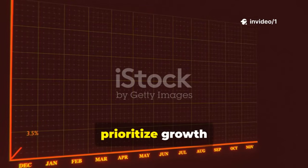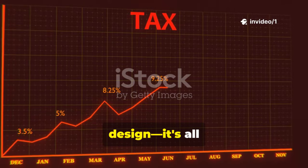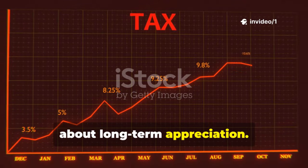This is where I prioritize growth and tax efficiency. Dividends are modest, but that's by design. It's all about long-term appreciation.